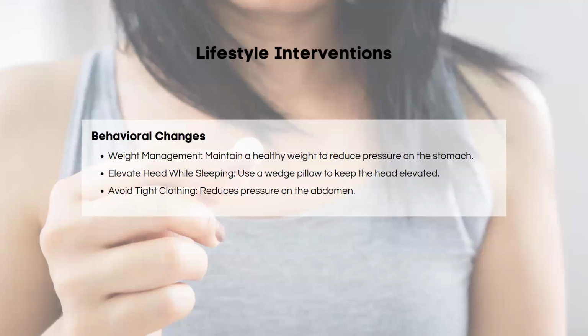Behavioral changes. So weight management, this is obvious. You've had bariatric surgery. You're trying to obtain a healthy weight. But even as you begin to lose weight after surgery, you may experience relief in your symptoms. You want to elevate your head while sleeping if you need to. You can use a wedge pillow to keep the head elevated. You can sleep in a recliner if you're having really bad issues. Even being in a recliner can be troublesome. So this is why we say do not eat 2 to 3 hours before bed. Don't assume that you can just lay in a recliner and be okay. You might not be able to.